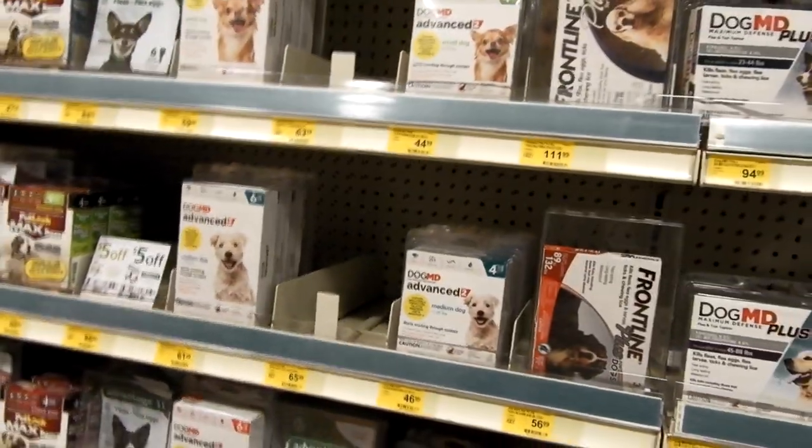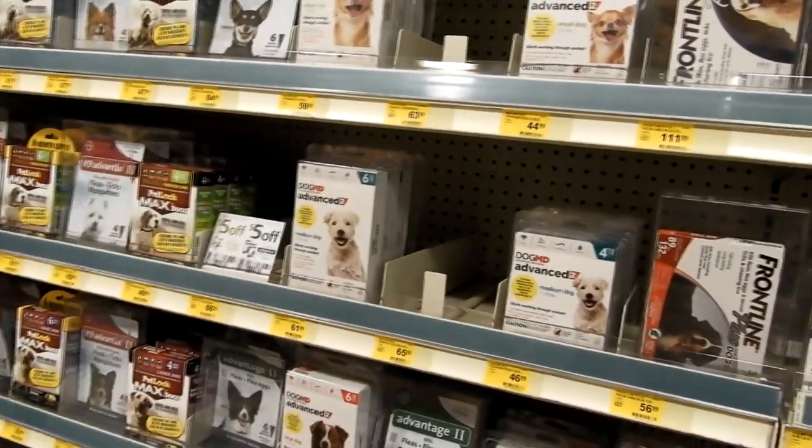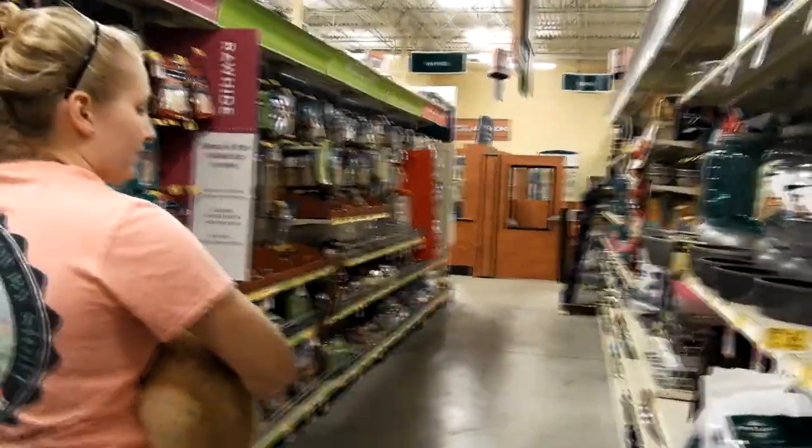Flea and tick. Do you think I should just buy his flea and tick today? No, I think you should let the vet handle all of it. Come on, that's going to tax my... The vet isn't going to do what's good for your dog.